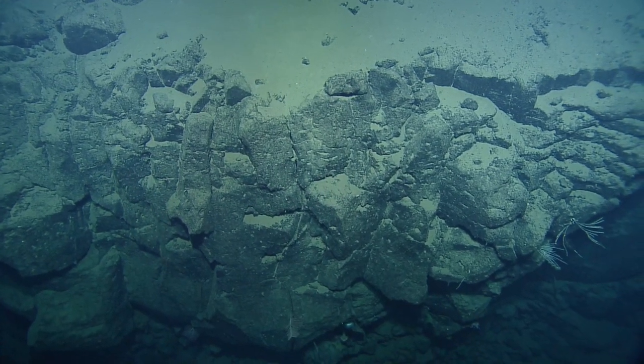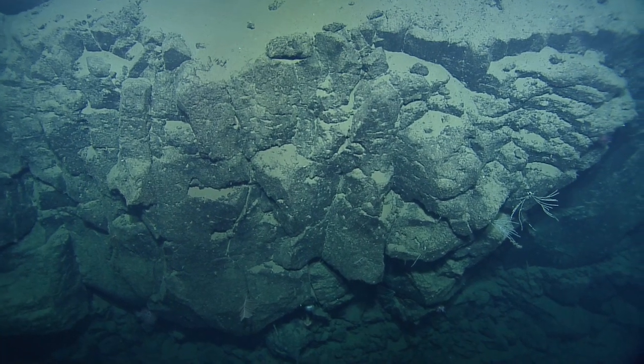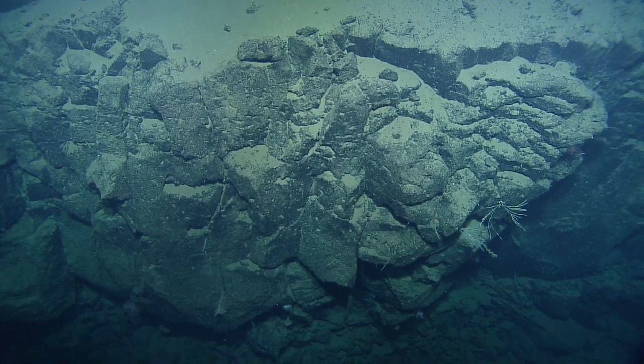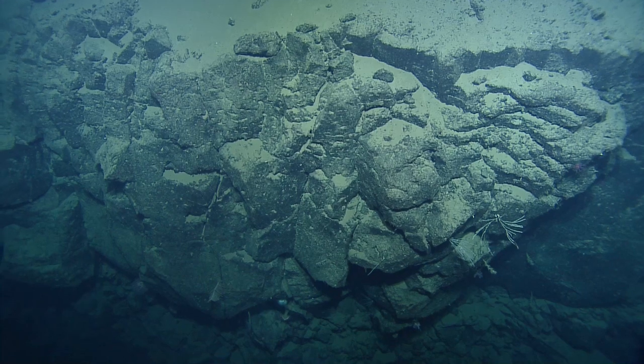Let's go south, Chris. Bridge nav, make that due south. This is the feature here that we were looking at, so I can slide it along this to the south. Roger. For a while.